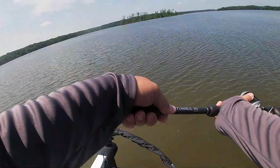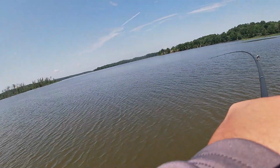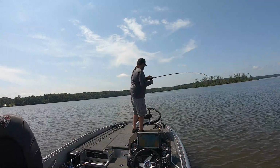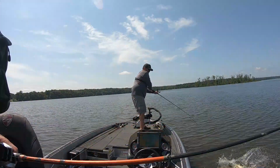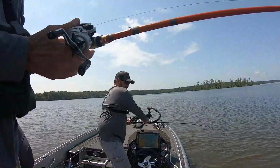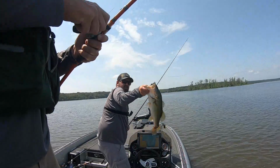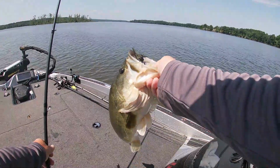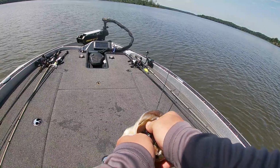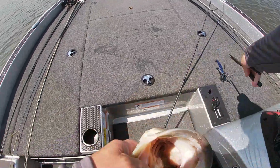Take it. There we go. There's another one. Oh, it's another good one too, dude. She's dropping in the edge of that stuff, huh? See that? No, I got him. Just like that. That's a tank right there. Yeah, he's a good one, man. Look, eating it. Look, it's a berry down in there. All right.